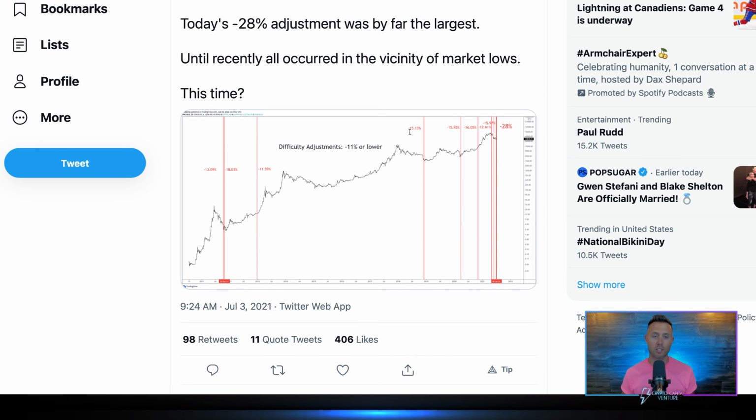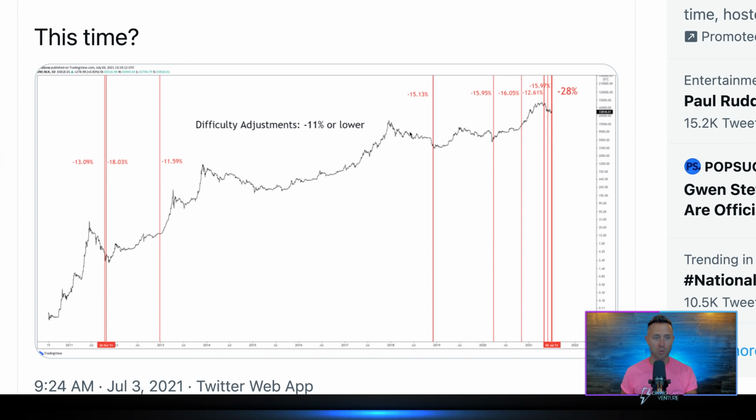In the intro, I said the bears really should be ready. They should be prepared. There's no guarantees in this market. There never are. But when you have the consistency of these different data points from on-chain metrics, you have to pay attention, right? And obviously the bulls will love this if this does signal the bottom. And you can just check out this chart. This is historically the difficulty adjustments where they're 11% or lower, and just check it out. I mean, we're looking at a 28% difficulty adjustment. Now, it doesn't mean it's immediately the bottom, right?